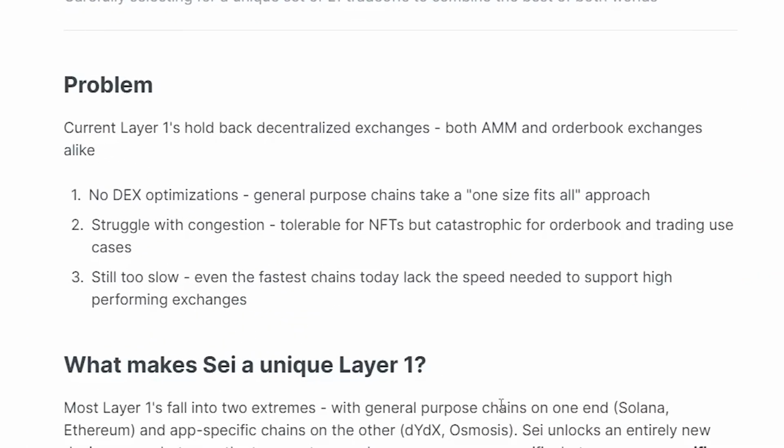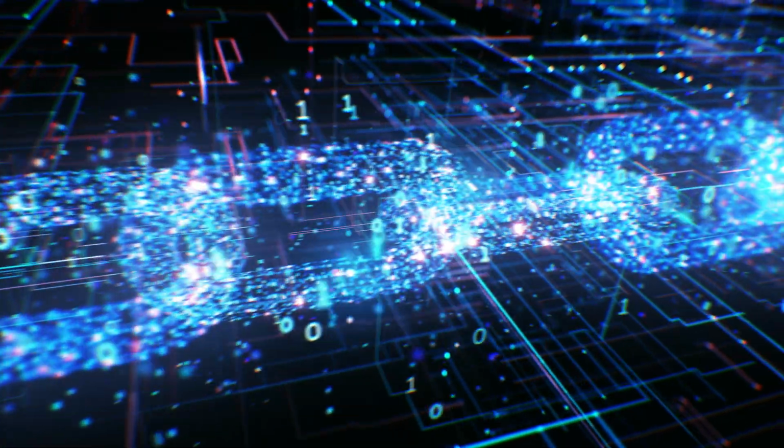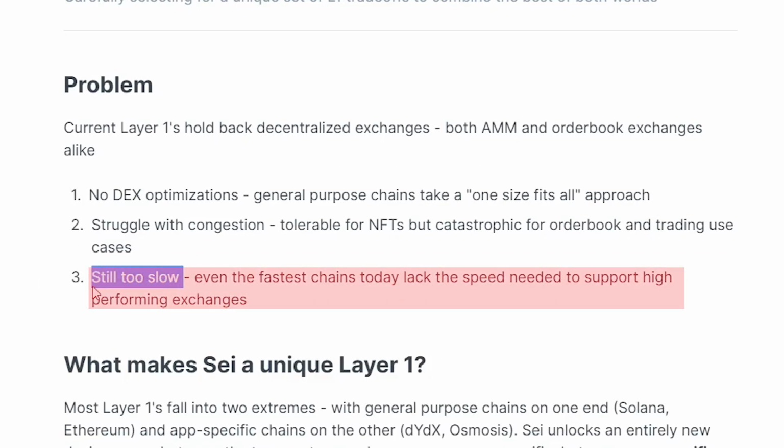And that's because firstly, layer 1 smart contract platforms like Ethereum, Cardano, Solana, etc., are general purpose chains and they're not built specifically for DEXs, meaning that DEXs actually run less efficiently on these chains than what they could. A lot of chains also struggle with congestion, which could lead to the price of transactions getting pretty high, which is tolerable for some applications like NFTs, but just doesn't work for DEXs that have order books, etc. And last but not least, chains are still in general too slow.